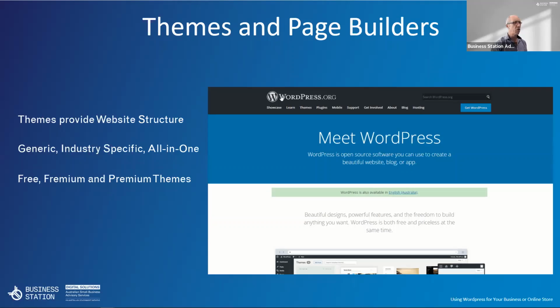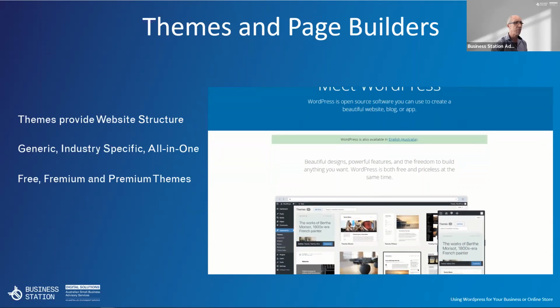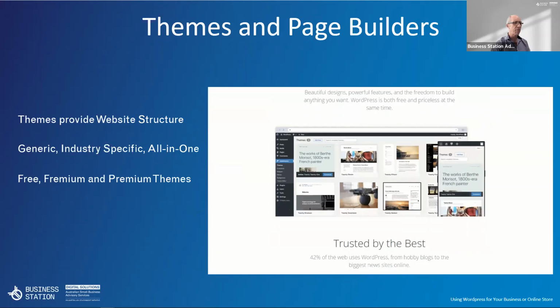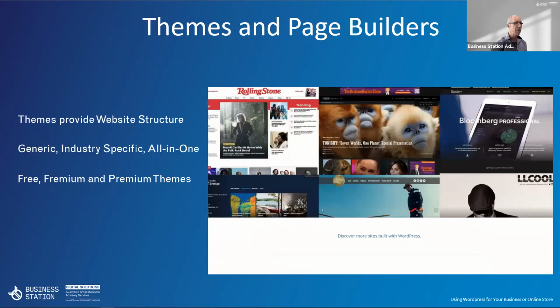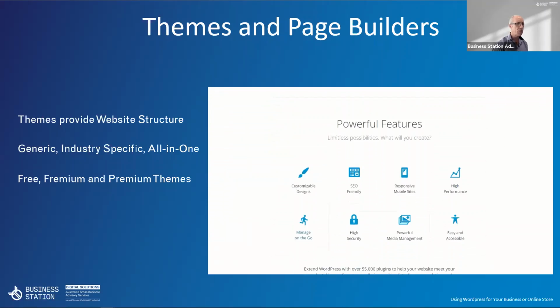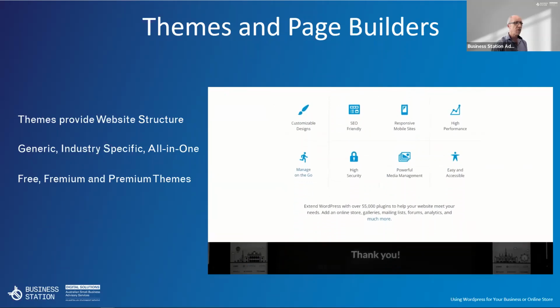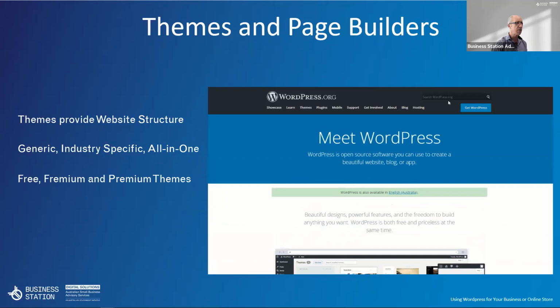I'll just show you here on WordPress again, some of the themes available. These are some of the free themes that are available. WordPress will install a free theme, but often they're quite limited in terms of functionality, but are also very, very good. I just want to show you the themes here. If I go over to themes.